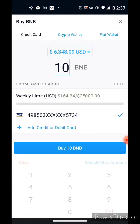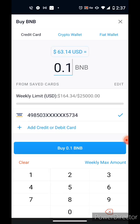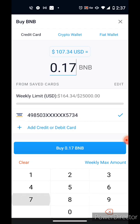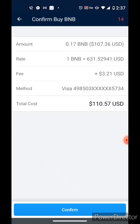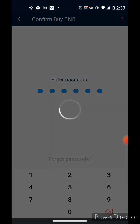buy. Let's do that. Okay, we'll buy it. They don't charge you fees. Everything's about fees.